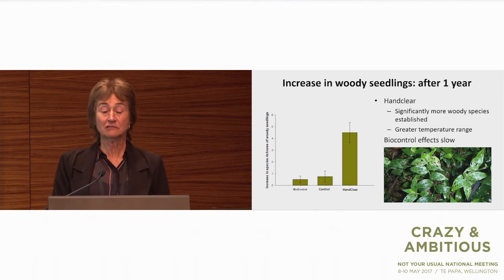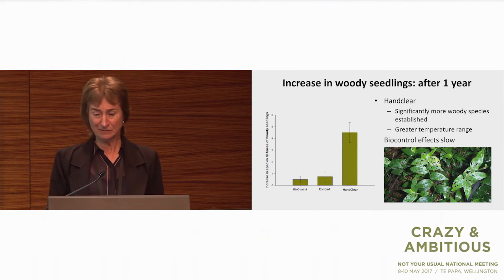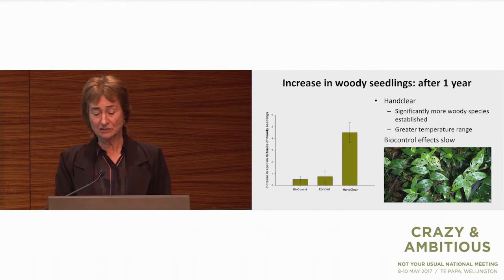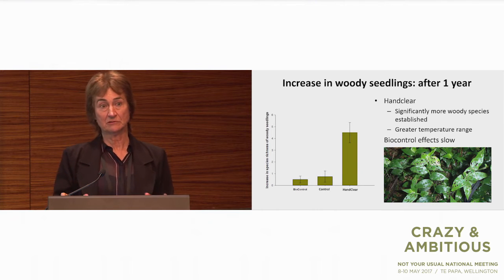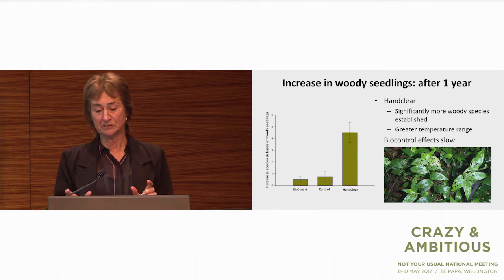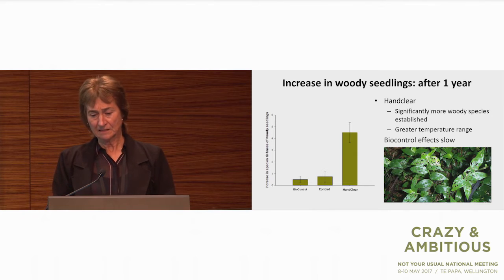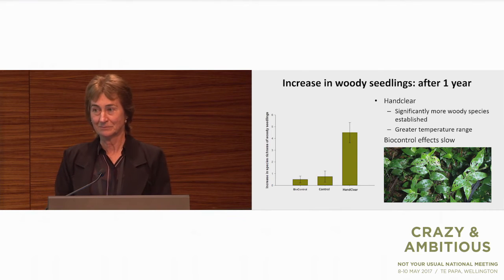Okay, so an increase in the species richness of the woody seedlings. In the hand clear plots, there are significantly more woody species established than the other treatments. But the trouble is, a lot of these are ephemeral seedlings and they may not be able to cope with the greater temperature range of the hand clear plots. So the biocontrol effects are slow. The beetles have established, they are eating the Tradescantia, but there's a lot more to eat.